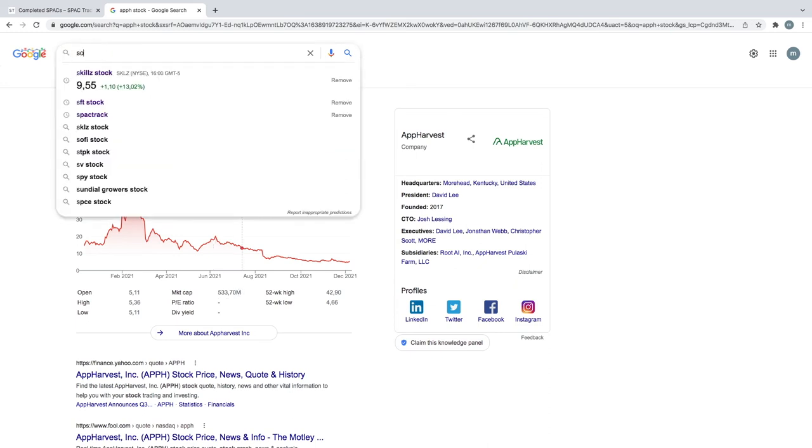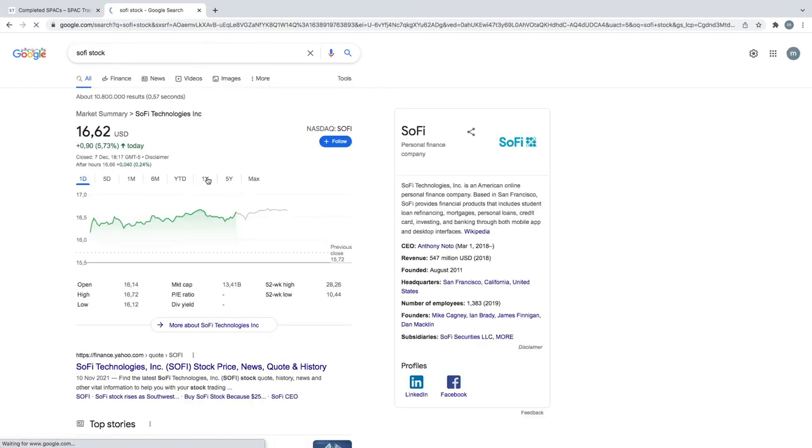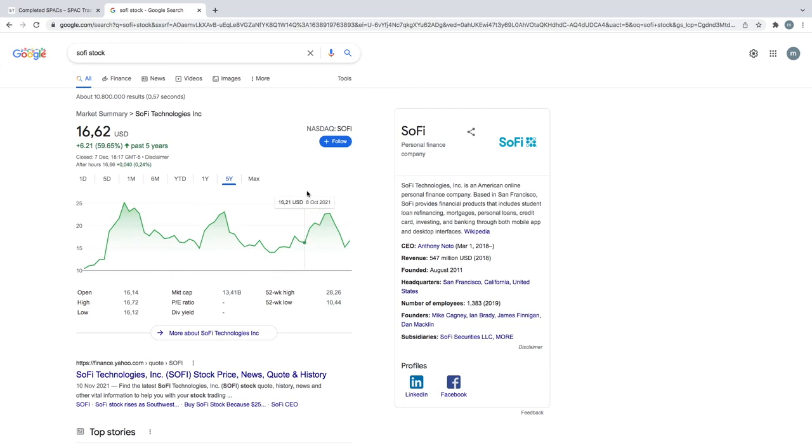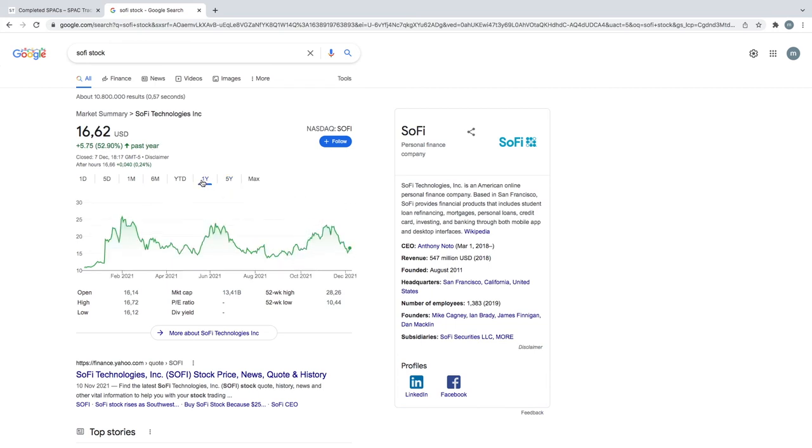Let's look at SoFi, which is one I've been adding heavily to. It's at 16.62. This one is pretty much fine. I really liked its earnings. It was a beat on all metrics.